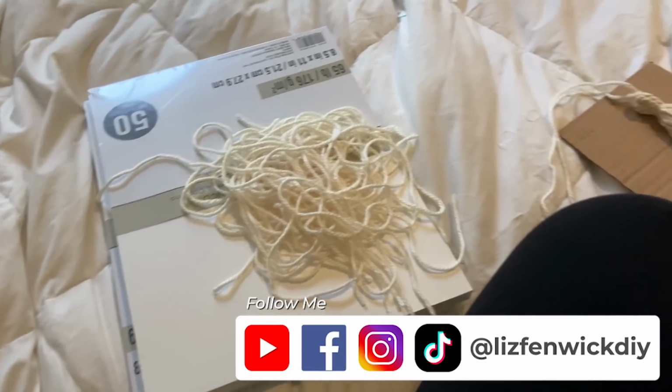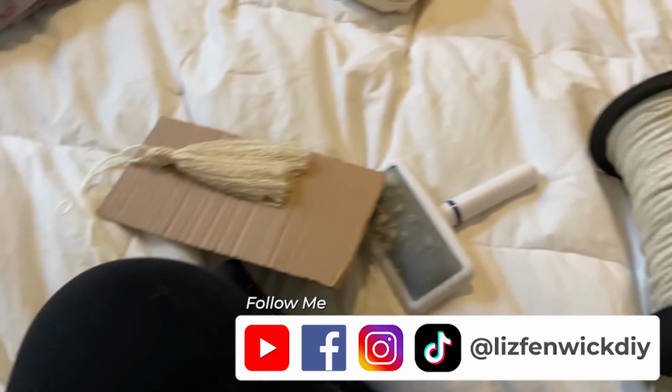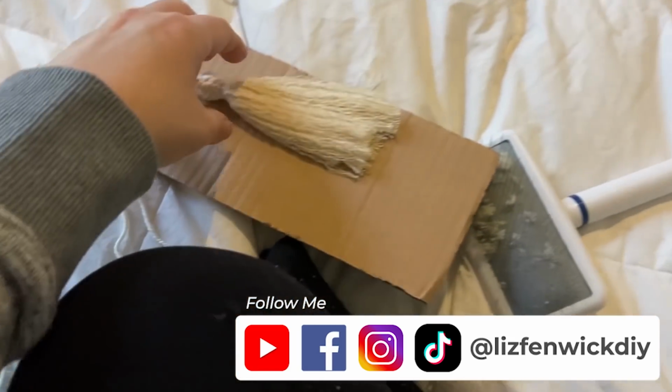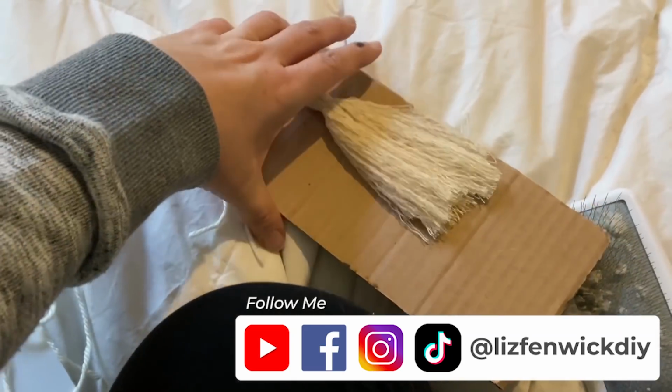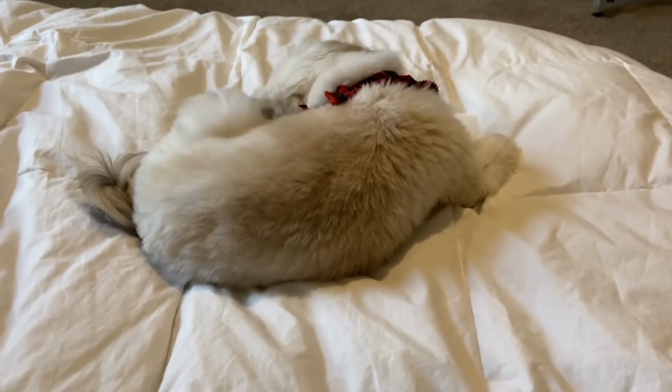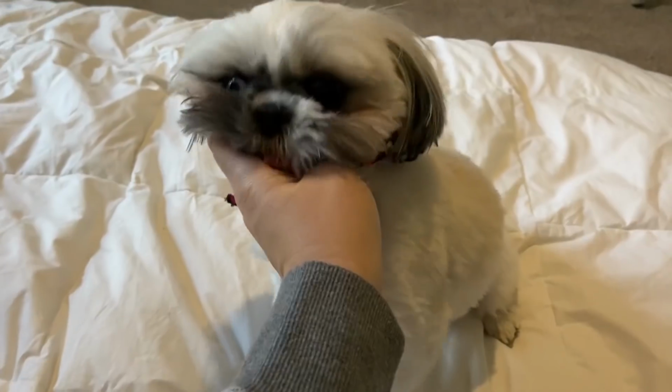So the tassels do take a while to put together, so I'm just watching TV. I have my little tassel station set up here. I'm making them. Of course, I'm getting it all over my pants, but that's okay. Moose is helping too. Moosey, hi.